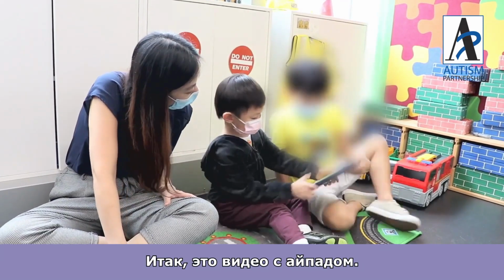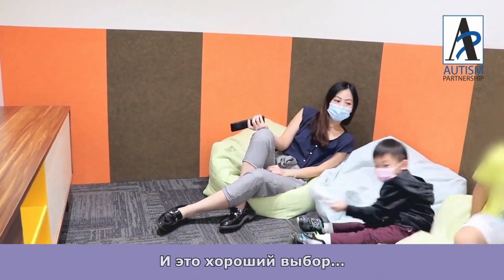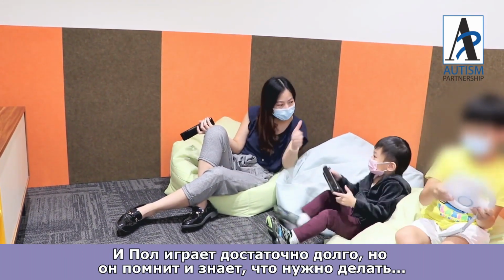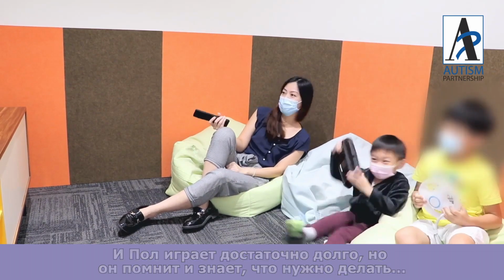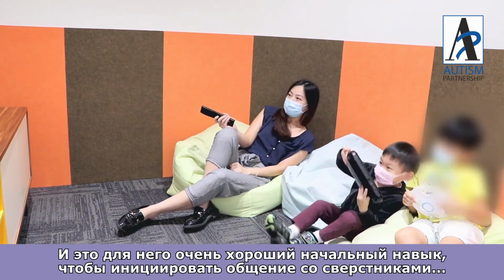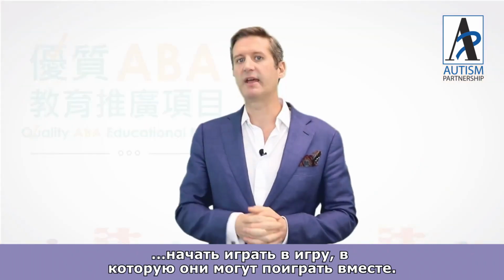So here's a clip of the iPad. And in this clip, we did it around the Mario Kart. And this is nice because he can share one of the other controllers so they can both play together. But actually he's in that room for quite a while, but he still remembers, he's quite aware of when the peer comes in and what to do. So these are a nice, really mini start to him maybe initiating to the other peers to begin some activities that they can play together.